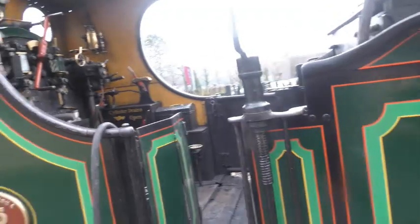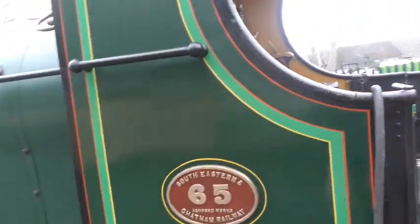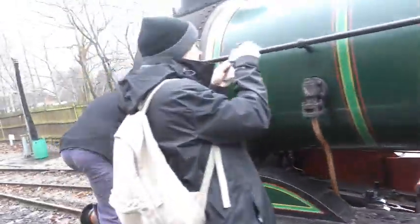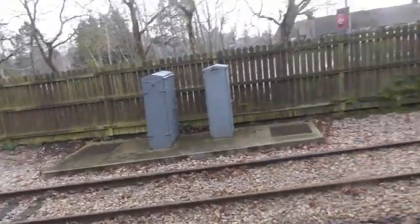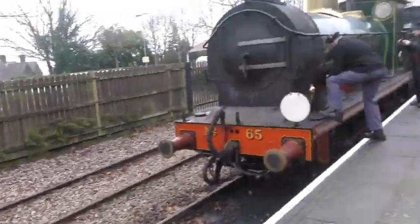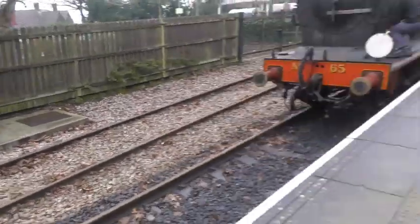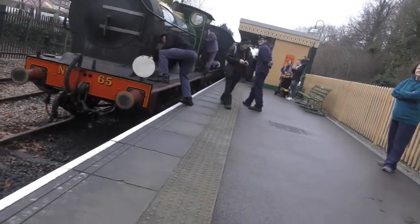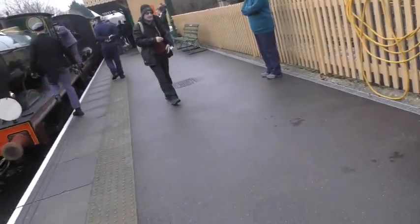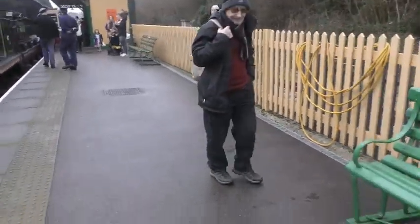Here we've got a view inside the open cab. Firebox is wide open. Yeah, these older engines were always very, very open. Left the driver very exposed, not like the 20th century engines. Spyro, Cinder and Samson are down here, so they can see number 65 running around the train.